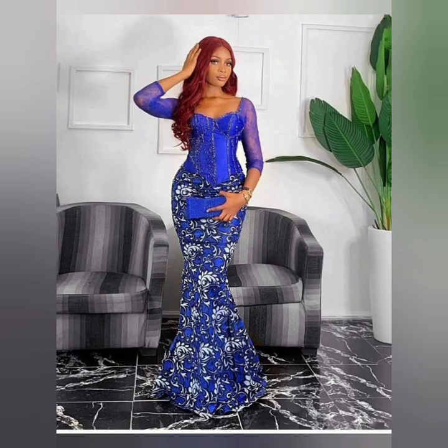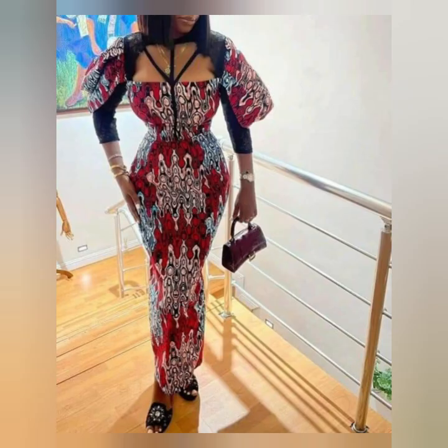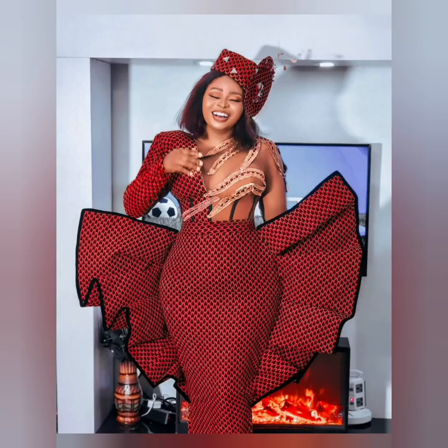I love this blue. This blue is so beautiful. The print is just everything for me. What do you think about this particular blue Ankara gown and the combination? Let me know in the comment section. One unique thing about this gown is the sleeve and the chest area is so beautiful, very simple and classy. Guys, look at this particular one.